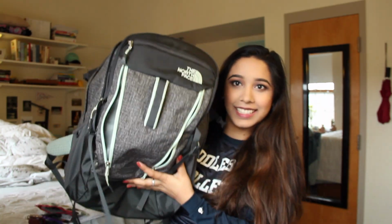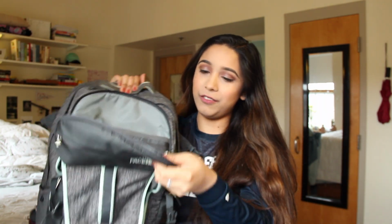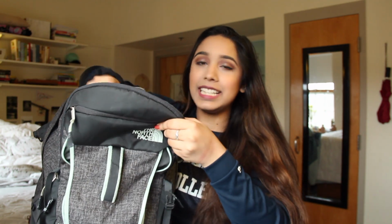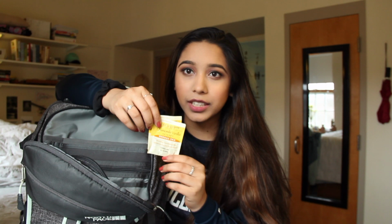Okay, in this next pocket, it opens up and it has two flaps. It's like this front section and this back section. So in the front section I carry around tea. I like to make myself tea whenever I'm on the go, and I go to the dining hall and I tend to not particularly like the teas in the dining hall. So this is my favorite.